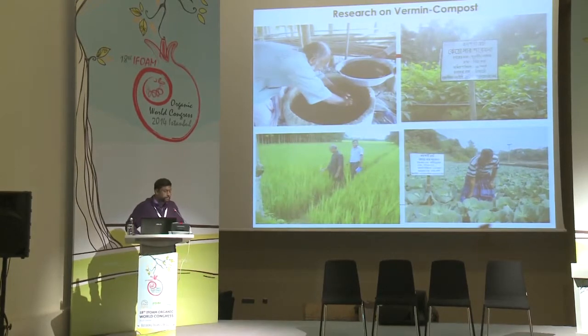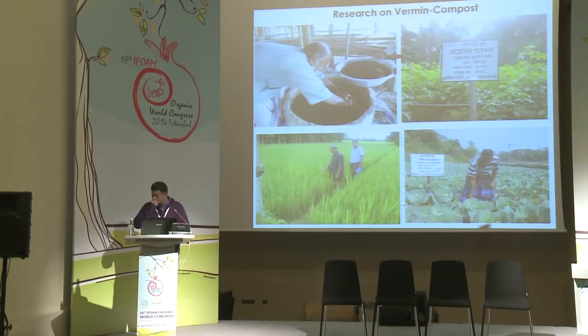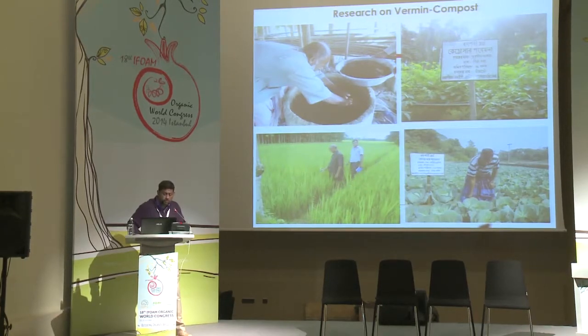Under research, we also do some participatory action research with farmers, where we try to demonstrate how the biocompost can be effective for their plants. For this reason, we have research experiments on vegetables like tomato, cauliflower, and cabbage. Recently, we also studied rice to see how the biocompost works in the rice plant.